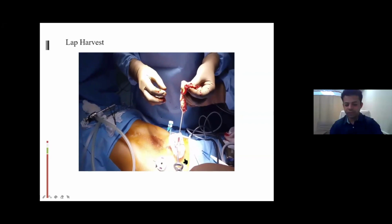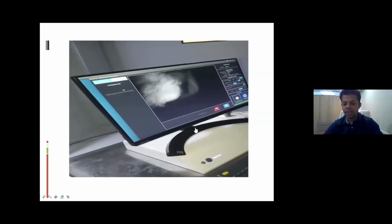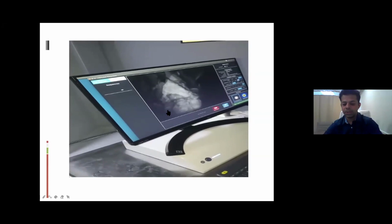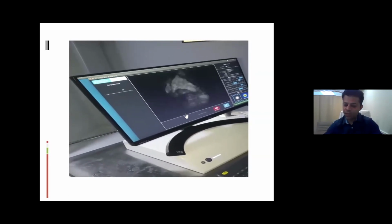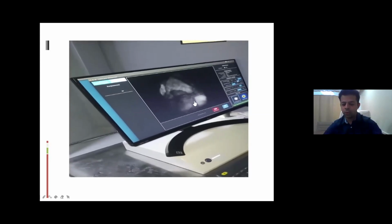Yeah, so that was the harvest, and once we did the harvest, we took it to the foot end, and this is the scan with the ICG scan machine, where we give the dye intravenously after the anastomosis is done. And this is the flap which is on the dorsum of the foot on a wet mop.